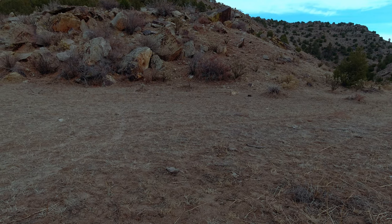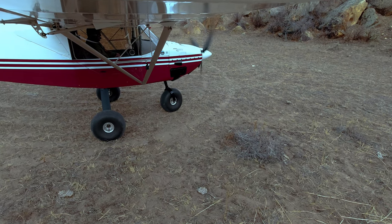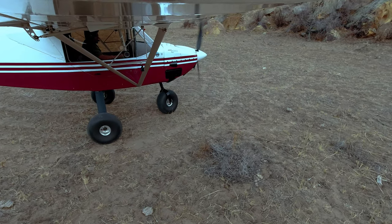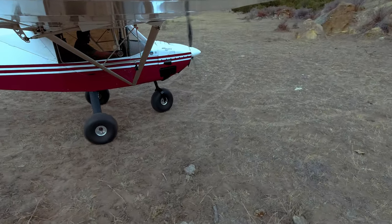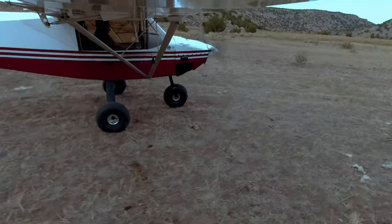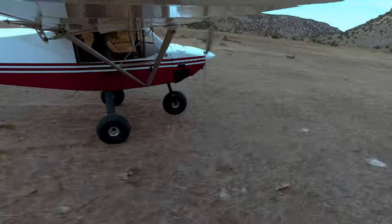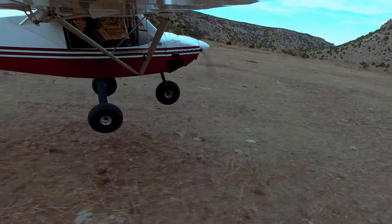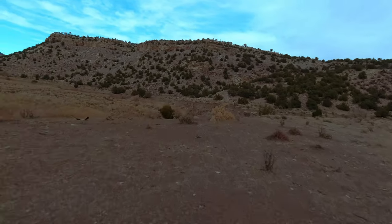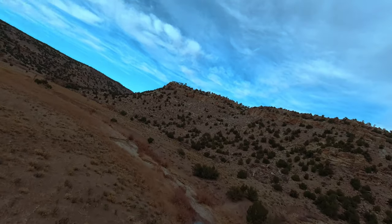All right, well, everything looks good for takeoff. Time to launch this baby. Let's send it. Oh yeah, shoot, we only used like two-thirds of it. That was awesome. Woo-hoo, baby! There we go.